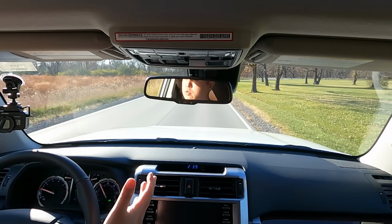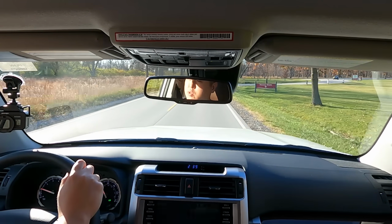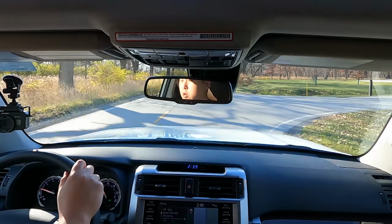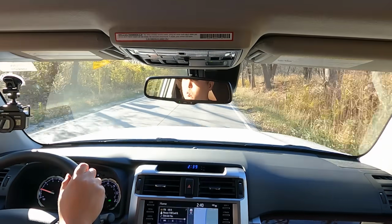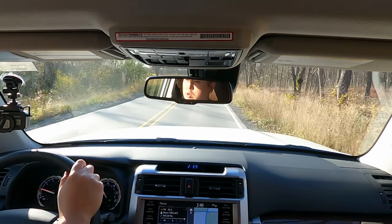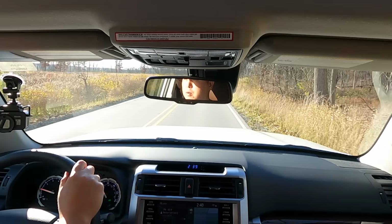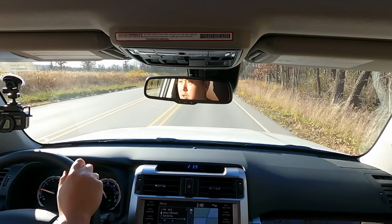Now, the second reason why being a true SUV is a good thing is the ground clearance. This 4Runner has over 9 inches of ground clearance, and if you go up to like the TRD Pro, it's more than that. It's almost 10 inches. So that is fantastic. So when you're talking about approach angle, breakover angle, departure angle, some of those things, right? They're very important when you go off-road, and this 4Runner excels at all of them.